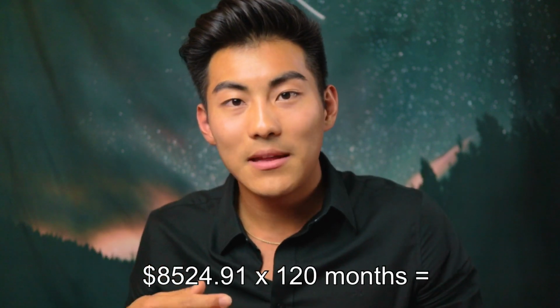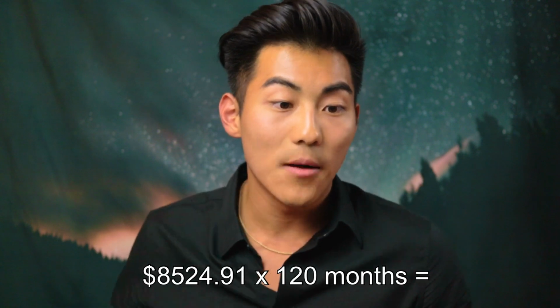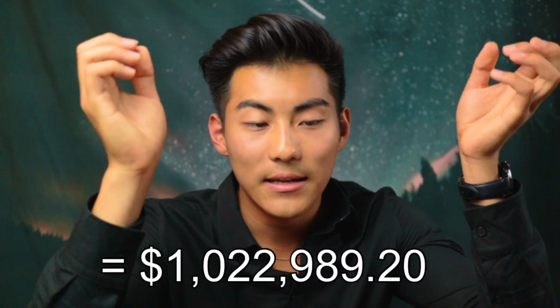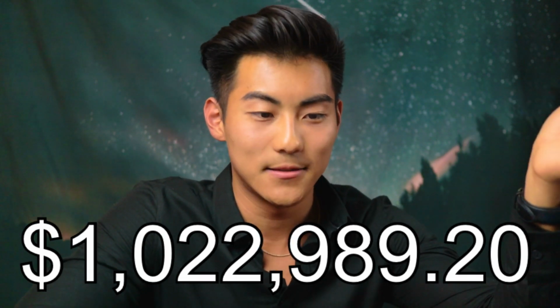Of course, everyone is waiting for what is the total cost for attending dental school. If you take that $8,524.91 and you multiply it by the repayment time of 120 months or 10 years if you choose that option, that number comes out to a whopping $1,022,989.20.